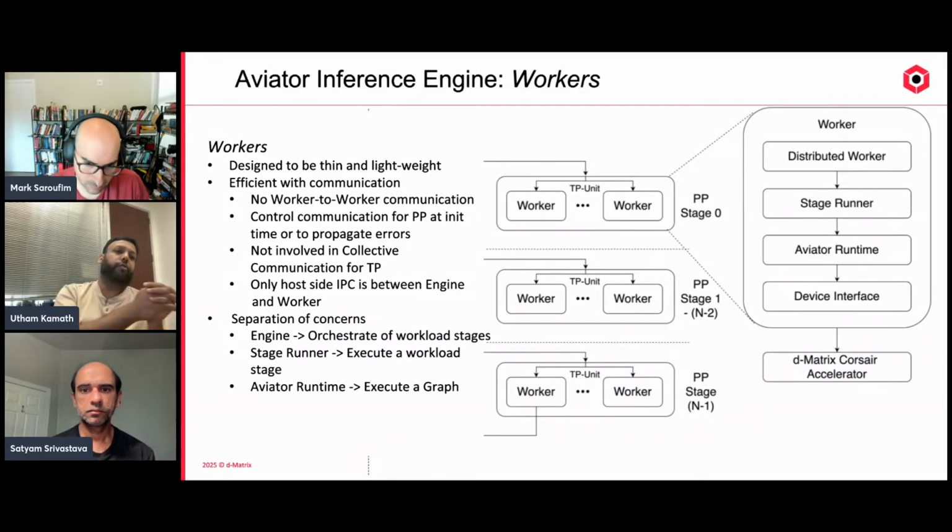While it is on GPUs, it is host driven, right? Here, the host is not involved in collective communication. Collectives are baked into the compute graph, and the only host side inter-process communication is between engine and worker. So by doing this, we are able to add very little host overhead on a per token basis, right?